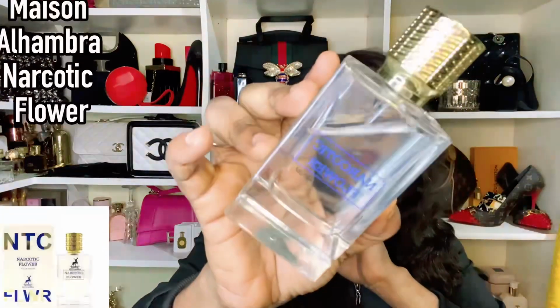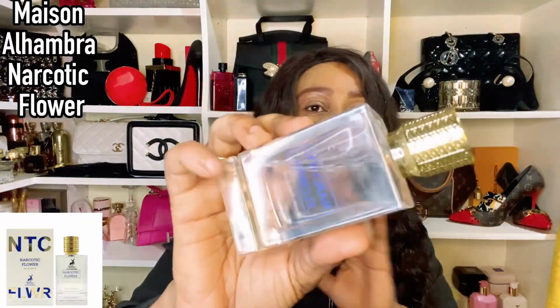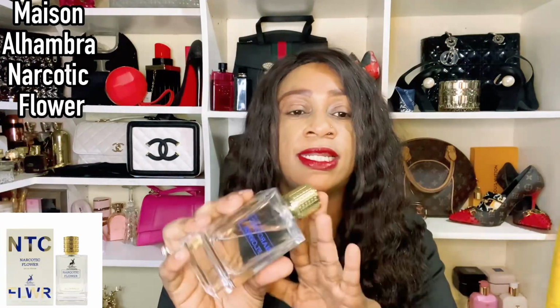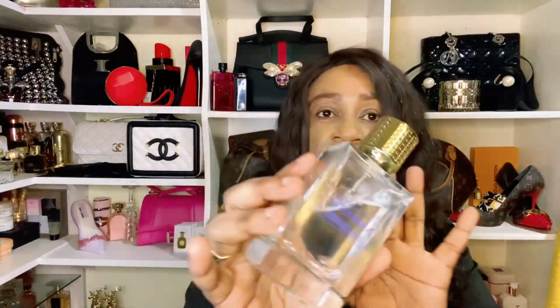Next up is Narcotic Flower. Narcotic Flower is another one that is like twinning with the fragrance that it is duping. This is a very nice floral fragrance, very much on the fresh side. It does also give me wafts of Delina as well. So if you have never put your nose on Delina and you stumble upon this one, it will also give you just a tad bit of similarity to Delina. However, it is not a Delina dupe. This one is duping Ex Nihilo Fleur Narcotique, but they've called theirs Narcotic Flower, and this is a Maison Alhambra fragrance.